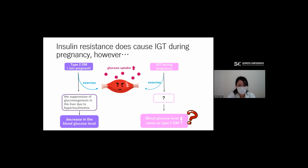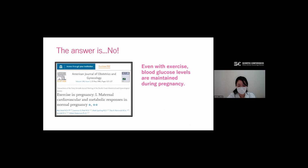Then, IGT during pregnancy, such as GDM, is also caused by insulin resistance. So, after exercise, do their blood glucose levels decrease the same as in type 2 DM? The answer is no. Even with exercise, blood glucose levels are maintained during pregnancy.